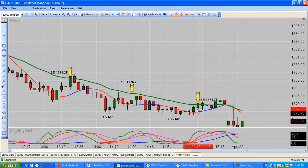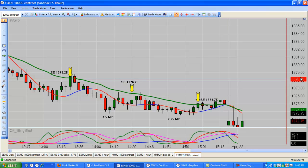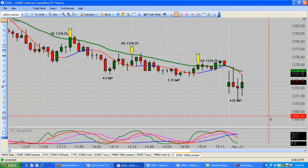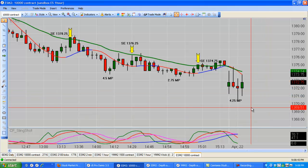And then price pulls back, gives us another short entry at 1374.75. We run into the close on Friday. If you held a short position going into the weekend, based on the Globex Open Sunday night, maximum potential so far, 4.25 points. Okay. So there you have it.